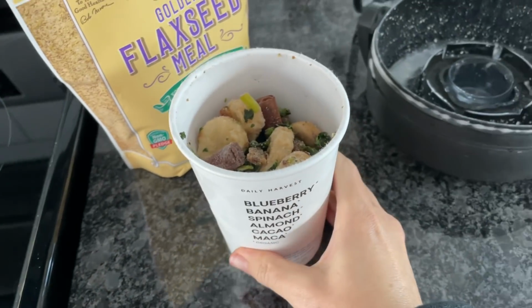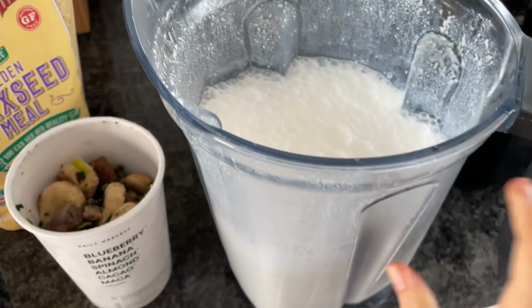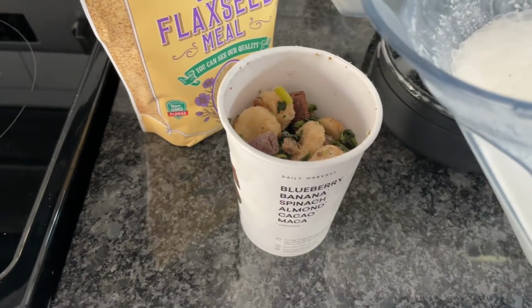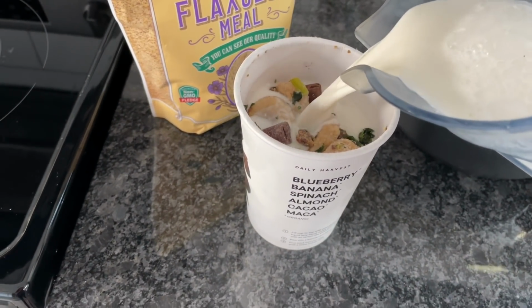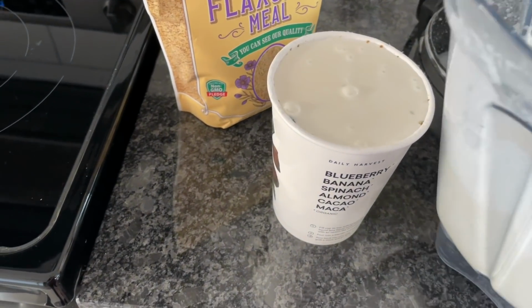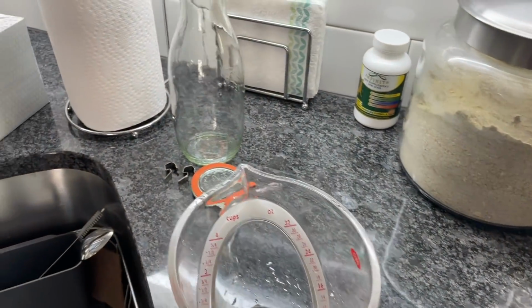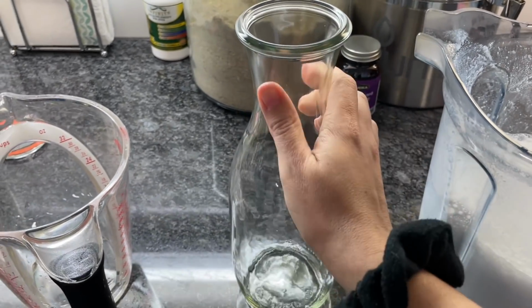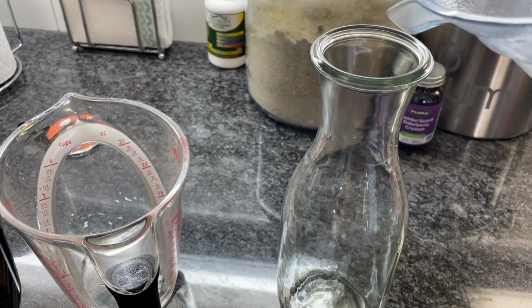So you just pour the milk up to the top. When I'm making a fresh batch, I usually have to make a fresh batch of nut milk like every 3 days. So I pour this in, and usually I end up having to add a little bit. I either add a little more milk or sometimes I'll add a little more water. But then I use this glass container to hold the milk in the refrigerator.